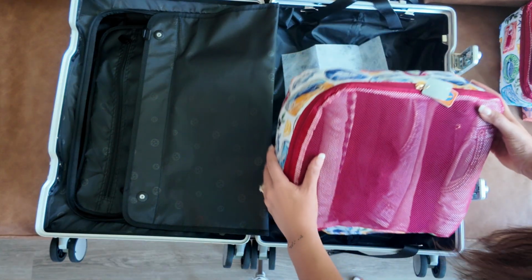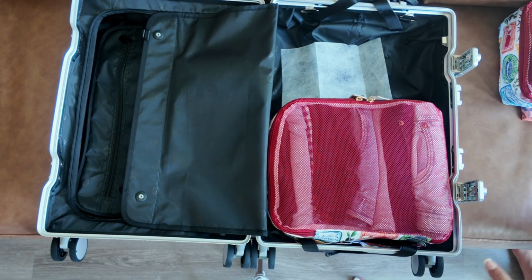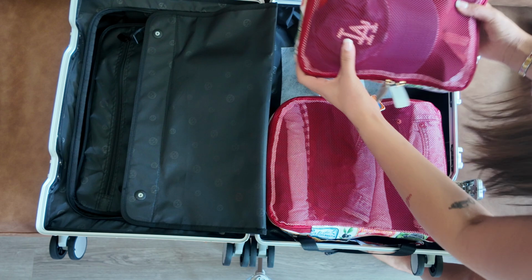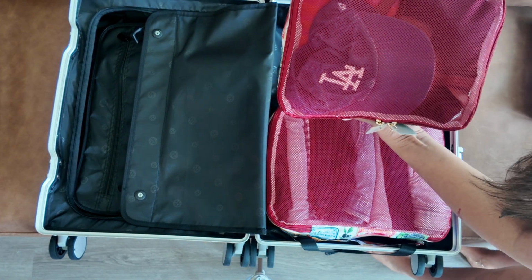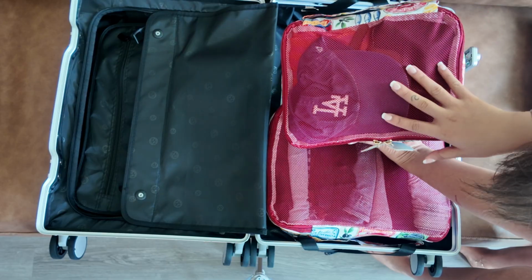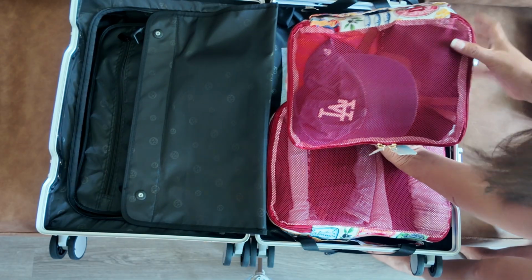And we can start with this one. That one literally fits perfectly in there. And in here, I ended up putting intimates, PJs, my bikini, and then I was actually able to fit in some accessories. I have a belt, a bag, and a hat in there.